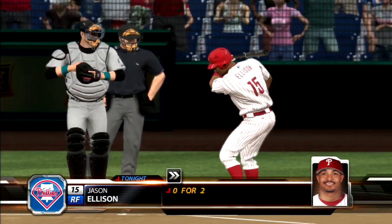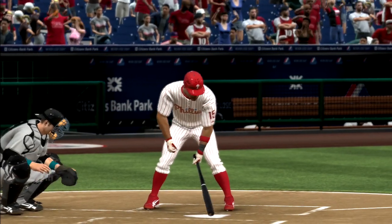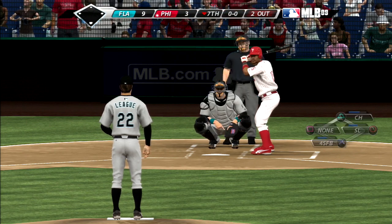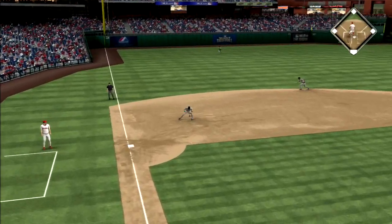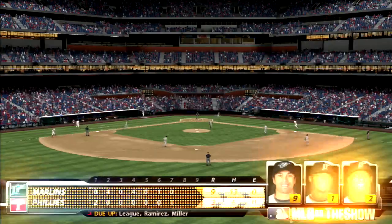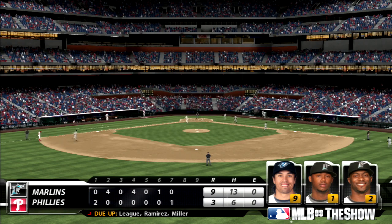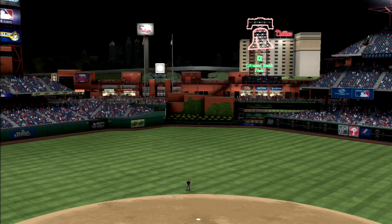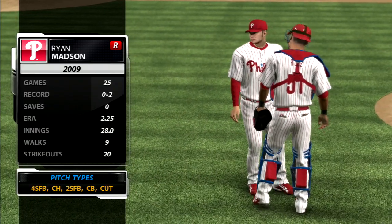Jason Ellison will stand in 0 for 2 thus far. And the first pitch here is pulled on the ground to third. Played there by Cantu. Throw to first will get him easily, and the side is retired. So 1 run here on 1 hit, which was the home run. No errors, and no one left on base. We'll look ahead to inning number 8 now. The Marlins lead it 9-3. Call to the bullpen complete as the right-handed workhorse Ryan Madson set to take over.